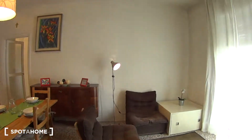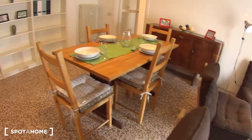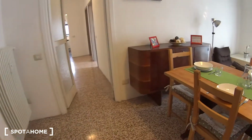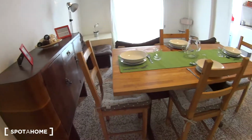In the proximities we do find several facilities, including a supermarket, which is just walking distance, and we also have a huge sports center with a swimming pool, soccer fields and so on. So if you're a sporty person, you're going to have plenty of opportunities all around.